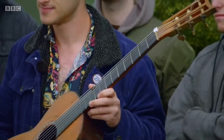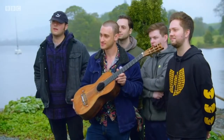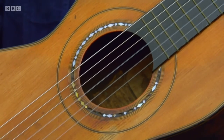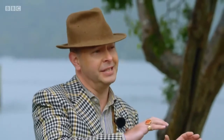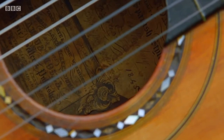And the label in there has a name which is Louis Panormo. That's right. Now, Louis Panormo was a London guitar maker, making really good quality instruments, and he was well renowned at the time, the period which we tend to call the Romantic era, basically. That's generally assumed to be a period between about 1790 and 1830, but there's also a handwritten date on the label, 1845. That's right, that's the one. Later on in his production.